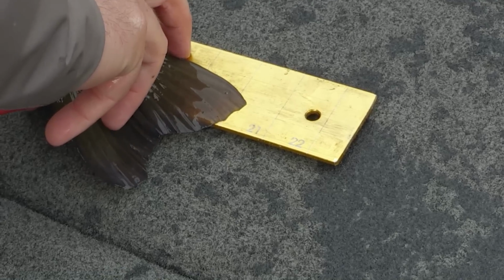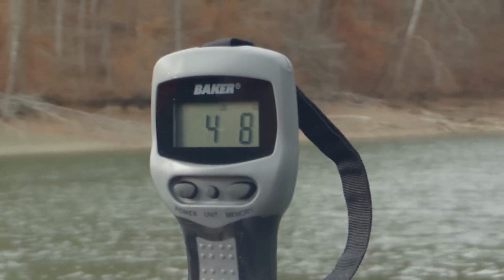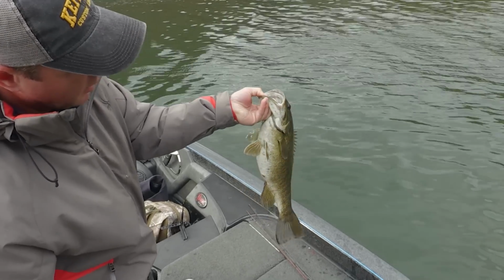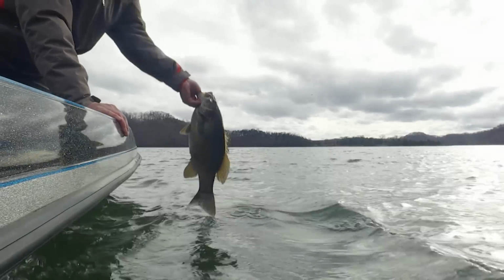20 1/4. 4 pounds, 8 ounces. All right. That's a beauty. That right there is the reason you come to Dale Hollow. Catch you big fish like that. Thank you, buddy.